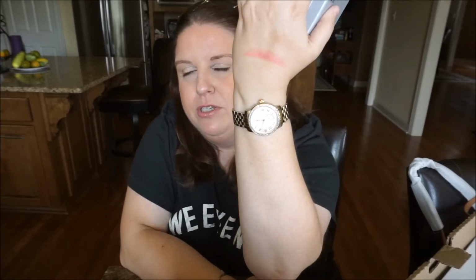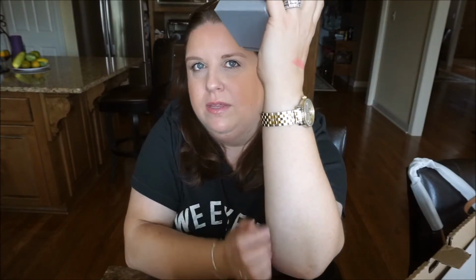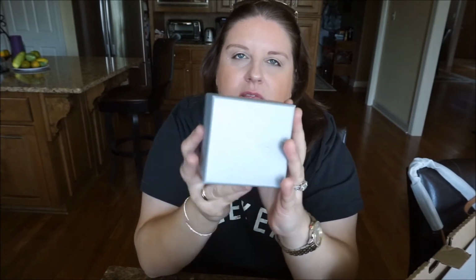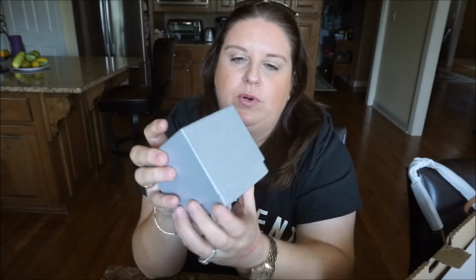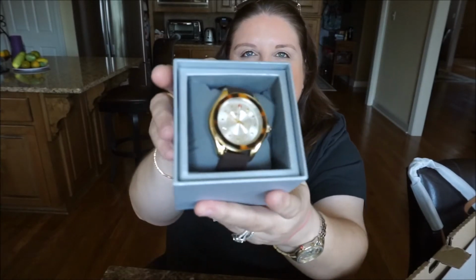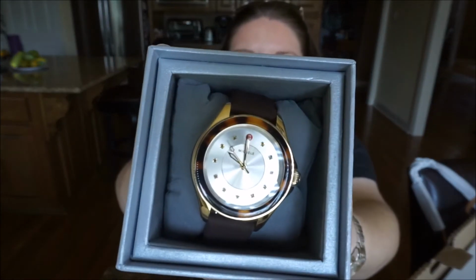So this is my second Michele watch. This is my first one that I ever purchased, which was about 2 years ago, and this one's very elegant. It's with diamonds and two tones. It was quite expensive. This one was quite pricey. This one, on the other hand, is more sporty, but this is one of the purchases that I'm not sure if I should keep. So this is the watch.